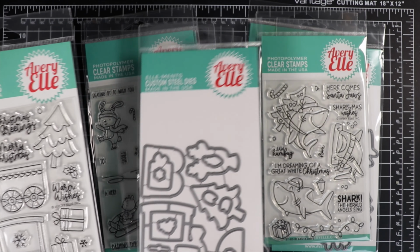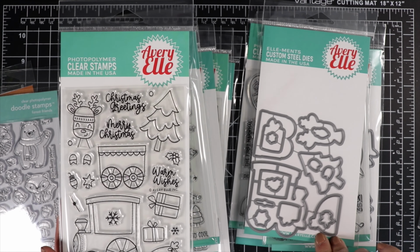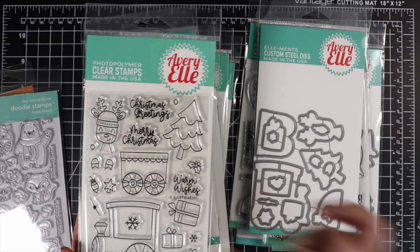Looks like a really fun set to play with. And that is the coordinating die for that. And it will cut out the window for you.